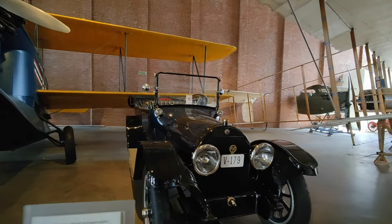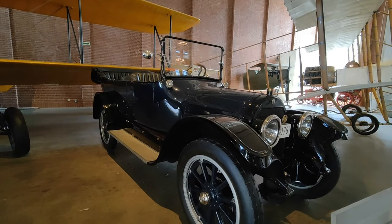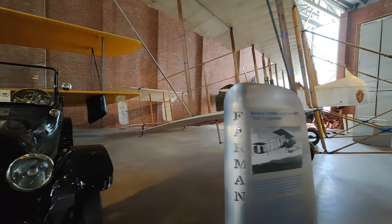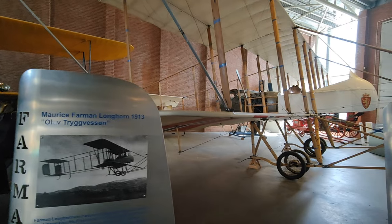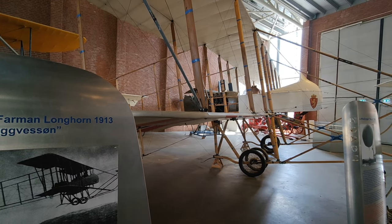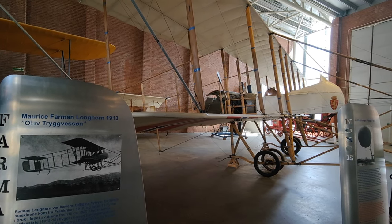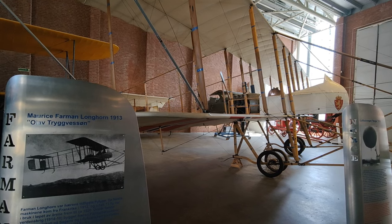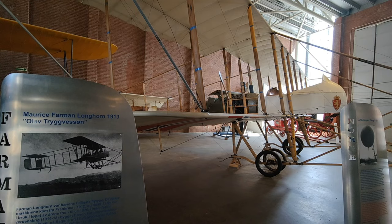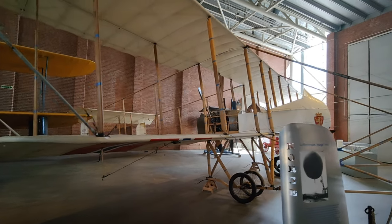Have a 1916 Caddy. Worth a pretty penny, I should think. Cool, getting even older over here, look. 1913. The Farman Longhorn was the first aircraft to be employed by the Norwegian Army. By the 1920s, 13 airplanes were in service. The first one came from France in 1912. During World War I, there was a shortage in supplies, and the army had to build its own planes in Oslo.